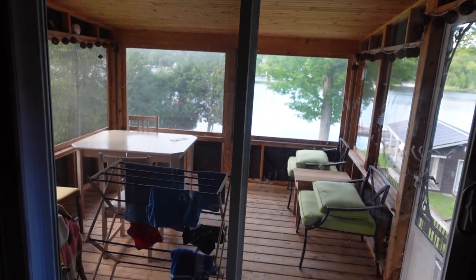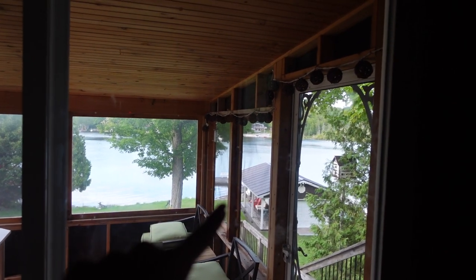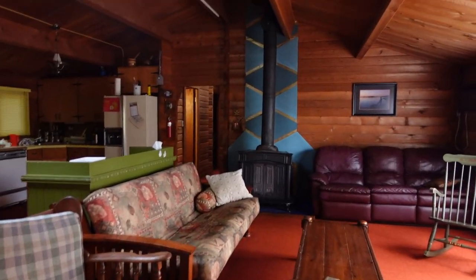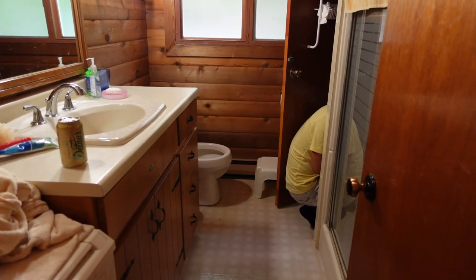It has like an indoor balcony. It's cute. And we have a boathouse there. A little bit of a backyard. The backyard is actually huge. I will show you later. And it has a chimney. Is this chimney real? No water?